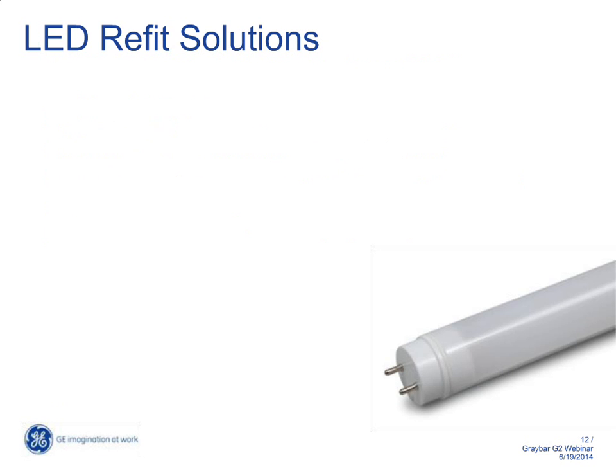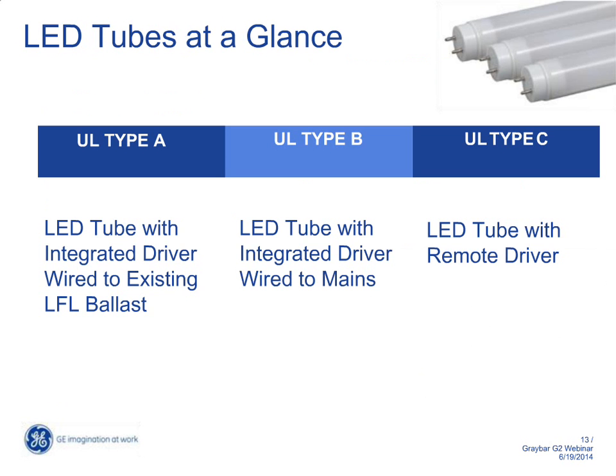Okay, so LED retrofit solutions. Let's get to tubes. There are tons of different products out there, and some historically have not been very good, and some really great products are hitting the market right now. We've come a long way from those tubes with a bunch of LEDs and dots of light showing along the length of the tube. Now you can actually install them, and aesthetically they look very pleasing. But UL has established three different categories for these LED tubes: Type A, Type B, and Type C. They differ as far as efficiency, how easy they are to install, and also vary in safety.